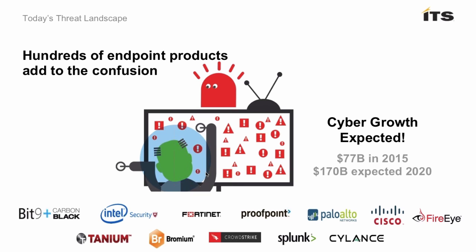That combined with an absolute explosion. I mean, look at all these logos down here, right? I mean, explosion in the cybersecurity market. It seems like there's a new startup every week. Walking around RSA last year, you got all the big players and the larger companies in the middle of the exhibit hall, and then you've got this whole perimeter of startups and up-and-comers. So this market is just exploding. I mean, 77 billion last year, expected to grow to 170 billion in the next 5 years, or 4 years now. They were in 2016, 5 years if we're in the beginning.